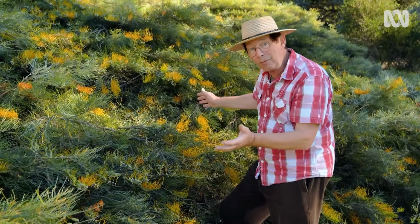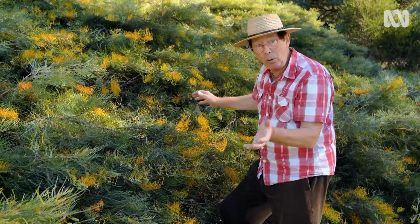The mounding form of golden lyre makes it an excellent asset in any garden. The way it's been planted here to cover an entire hillside shows you just how dramatic this plant can be in the right location. Expect it to get to 5 metres wide and around 2 metres tall, but it can be kept smaller than that with regular pruning to promote density.